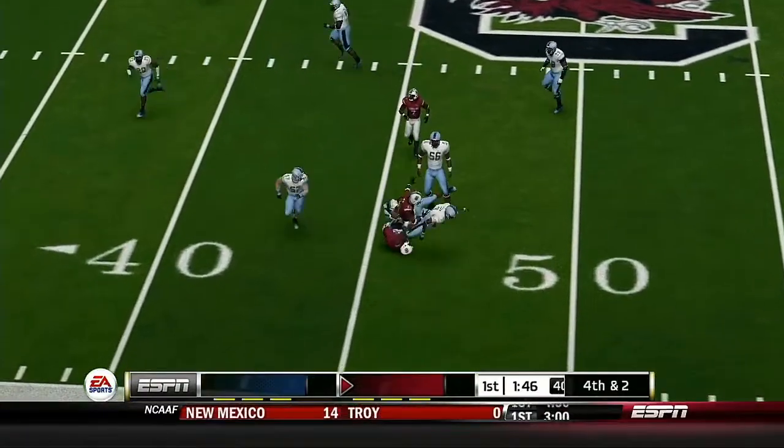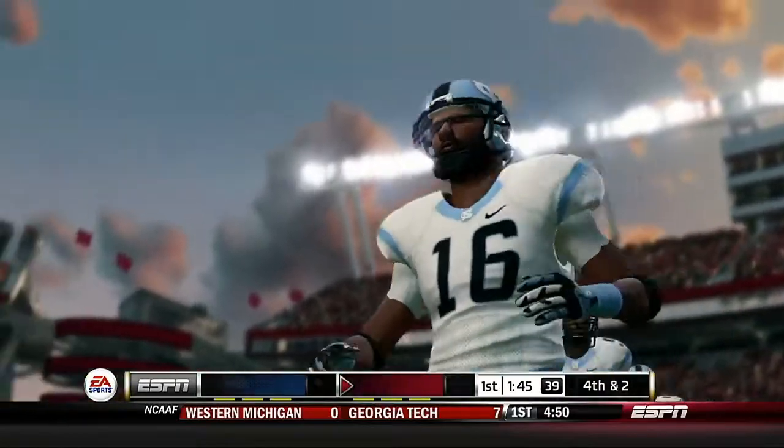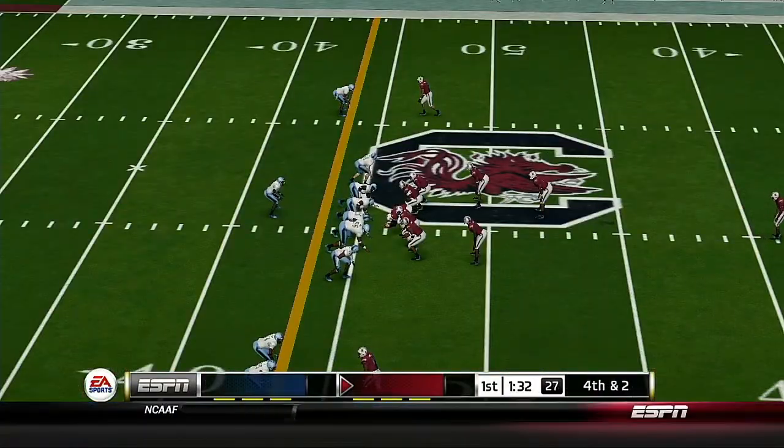Out in the open, and they make the stop at the 46-yard line. So close, but they fall short of the first down. You got to throw the ball a little deeper next time. Don't take any chances of coming up short.